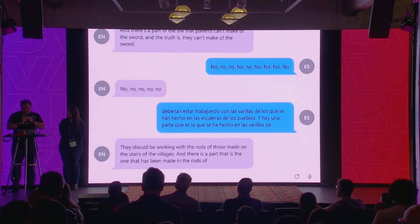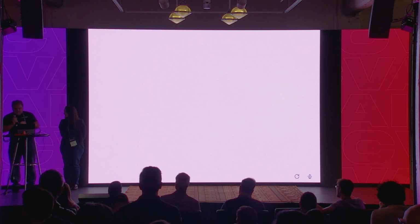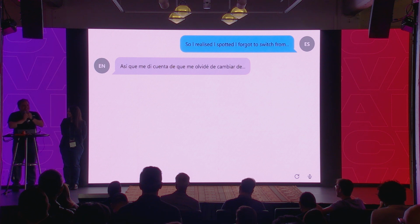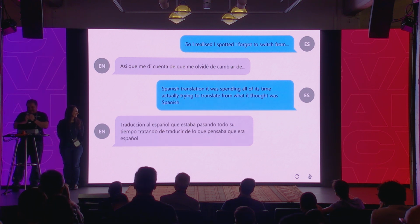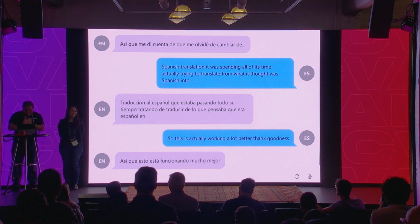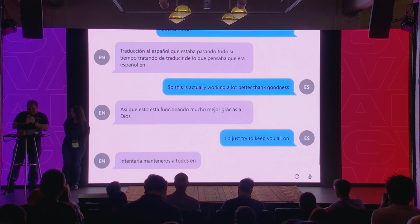So the product is built on top of Moonshine, which is our speech-to-text engine. I realized I forgot to switch from Spanish translation. It was spending all of its time trying to translate from what it thought was Spanish. So this is actually working a lot better, thank goodness. I just try to keep you all on your toes.